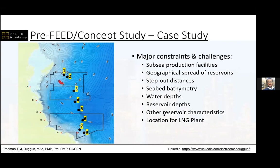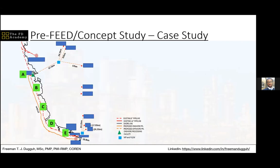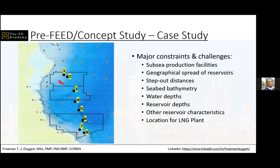And then we have other reservoir characteristics to consider, like reservoir pressure, the pressure decline, porosity, permeability, the gross thickness. All of those things have to go into an analysis, and that is actually what we did. We put all of that information in an analysis, and then this was the result. So, sorry, I forgot to mention something else.